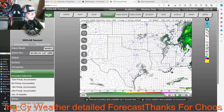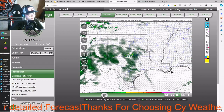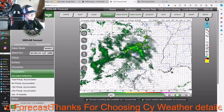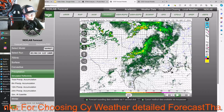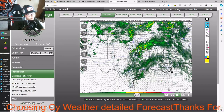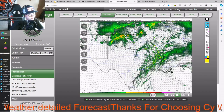Alright, taking a look at the NAM nest to give us a long range. Fairly quiet out there. You can see there's a couple showers and storms that pop up later today, mainly a concern into the overnight hours as it pushes out. You can see, look at this up here north. There's a big storm that pushes and continues.